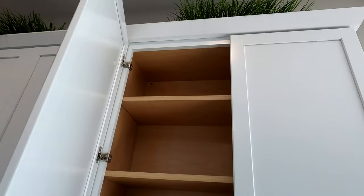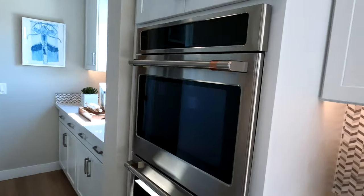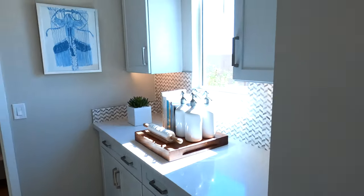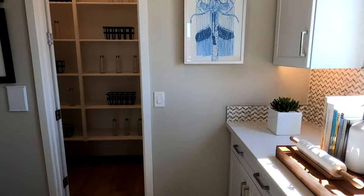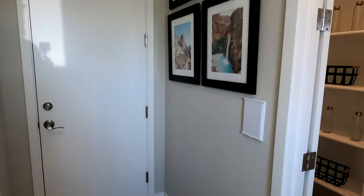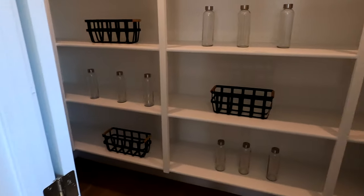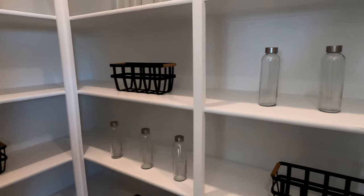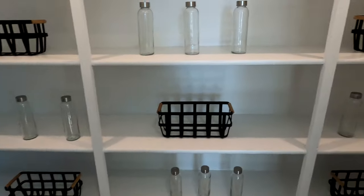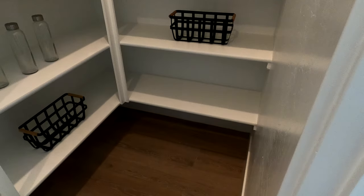Very nice. You got your cabinetry here. Looks like we have your wall oven, double oven. And off here, looks like we have a pantry or butler's pantry. That looks to be. Lots of space, storage and possibilities.